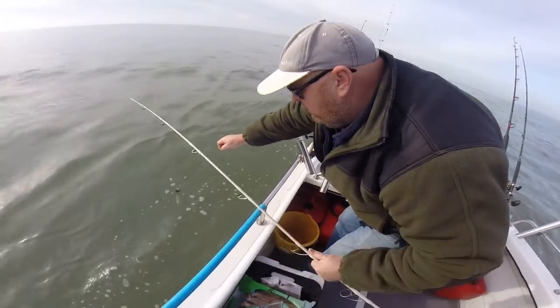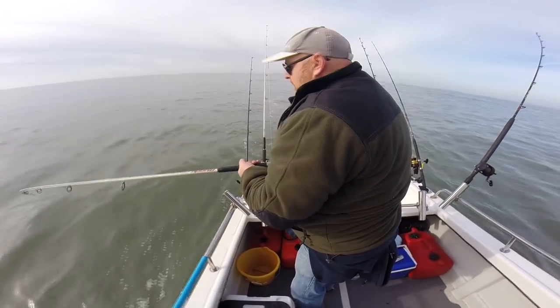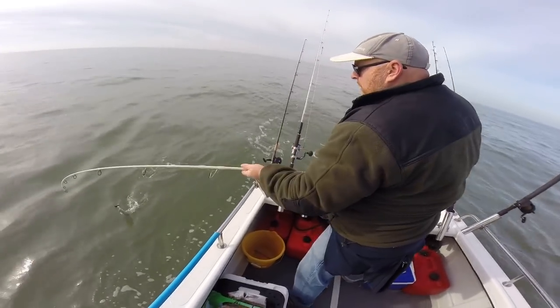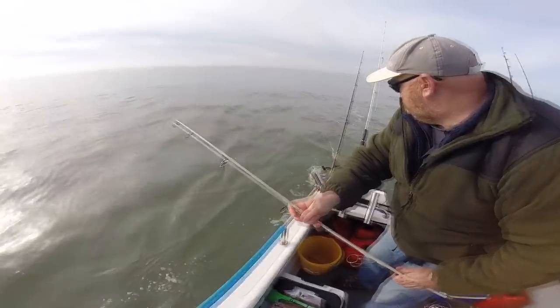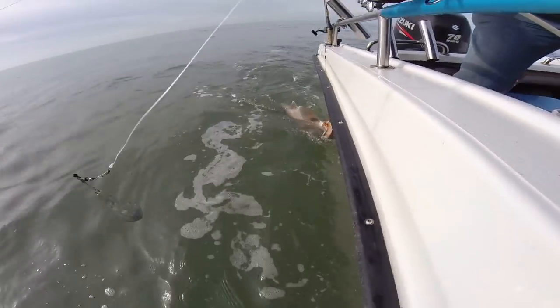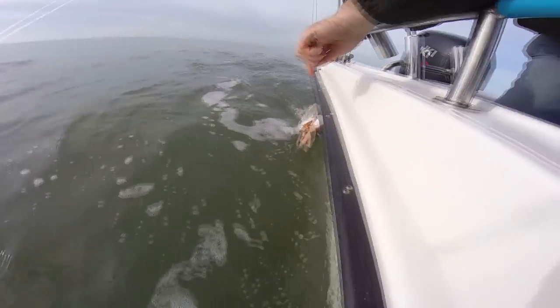Right, so I'm not going to mess about. My line tangled and then untangled, so I'll have another go. Might be just a really dark marked one, as it were. I think it's a spurdog. I would suggest it is. Which we thought it would be. There we go, yeah. Have a look. It is though, isn't it? It's a very, very dark one.